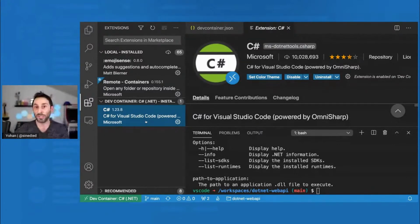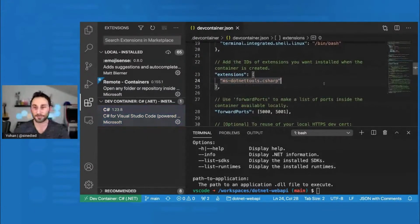That means you can clearly have a completely separate environment. You can also have your own extensions installed and shared among the developers of your project for this particular development container. That means you won't have conflicts of different extensions. For example, if I'm working on a Java project, I surely don't want to have this extension enabled. So that's really neat for keeping things clean.